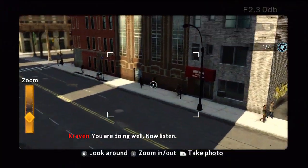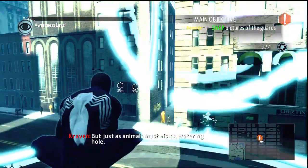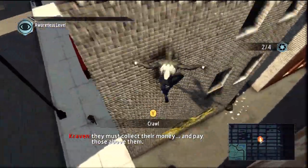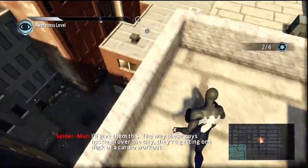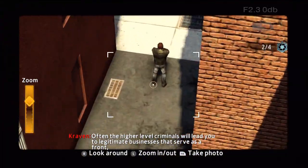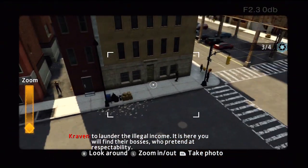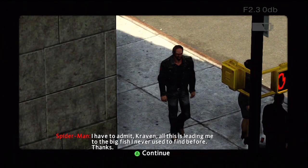You are doing well. Now listen. Higher-level criminals prefer to keep a low profile. But just as animals must visit, they must collect their money and pay those above them. I'll give them this. The way these guys hustle all over the city, they're getting one heck of a cardio workout. Often, the higher-level criminals will lead you to legitimate businesses that serve as a front to launder the illegal income. It is here you will find their bosses who pretend at respectability. I have to admit, Kraven, all this is leading me to the big fish I never used to find before.